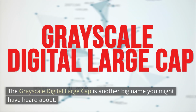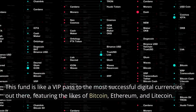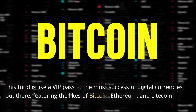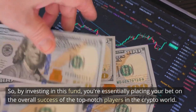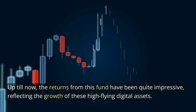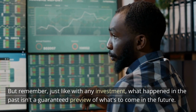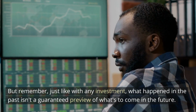The Grayscale Digital Large Cap is another big name you might have heard about. This fund is like a VIP pass to the most successful digital currencies out there, featuring the likes of Bitcoin, Ethereum, and Litecoin. So by investing in this fund, you're essentially placing your bet on the overall success of the top-notch players in the crypto world. Up until now, the returns from this fund have been quite impressive, reflecting the growth of these high-flying digital assets. But remember, just like with any investment, what happened in the past isn't a guaranteed preview of what's to come in the future.